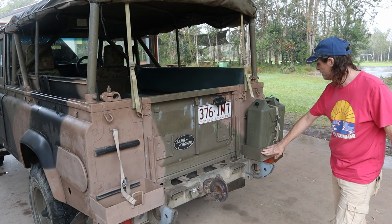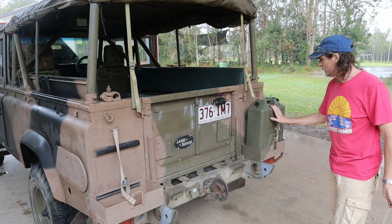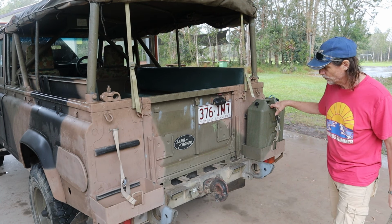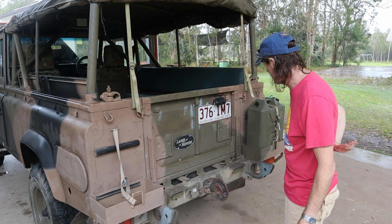extra for the fuel. I use it for water. My understanding is that you're not supposed to carry explosive liquids on the outside of your vehicle. Again, happy to stand corrected, so I just use mine for my water carrying. I've got the standard pintle hook and NATO 12-pin 12-volt plug.